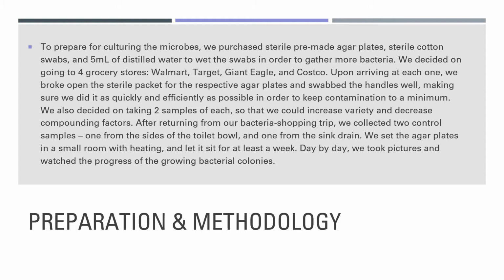When we got there, we just opened the sterile packets for each of the agar plates and then the swabs. We wet the swabs and made sure we got as much as we could from the handle onto the swab. And yes, we took 2 samples of each so that we could reduce the compounding factors and reduce error.